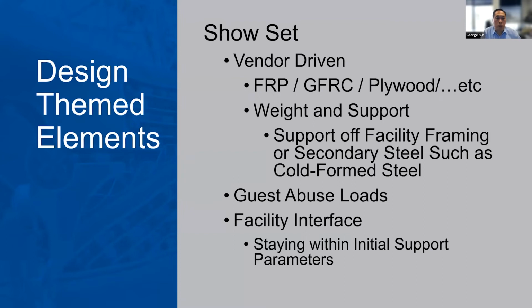So for show set pieces, these are mostly vendor driven, if not all vendor driven. And they could be made out of different materials depending on the vendor's choice. It could be FRP, GFRC, plywood, which I mentioned earlier. The issue with these show set pieces is all the weight and the support off of the main facility building. So the weight is now important for the main facilities, and the vendor has a preference on how they want to build these show set pieces.